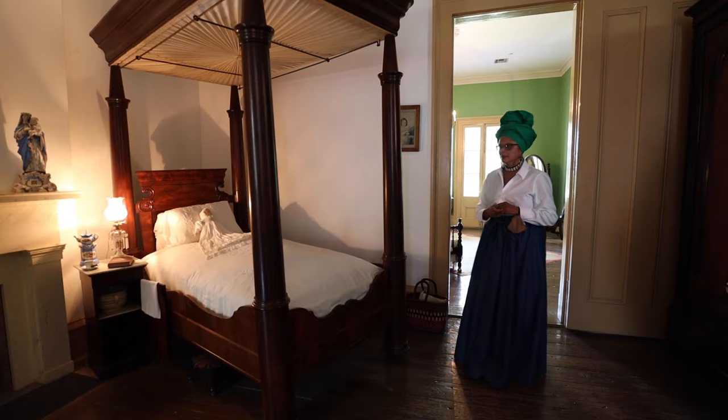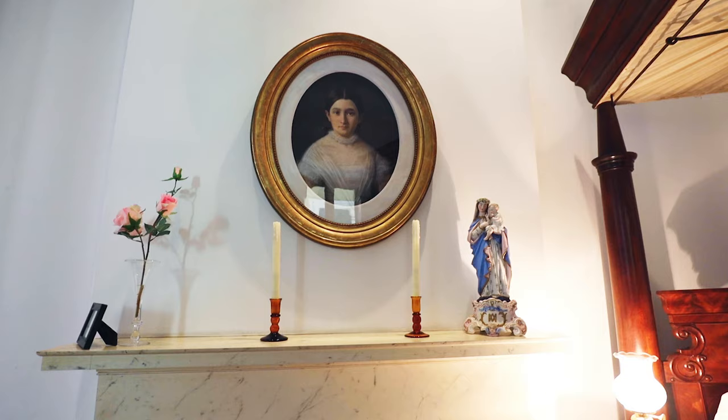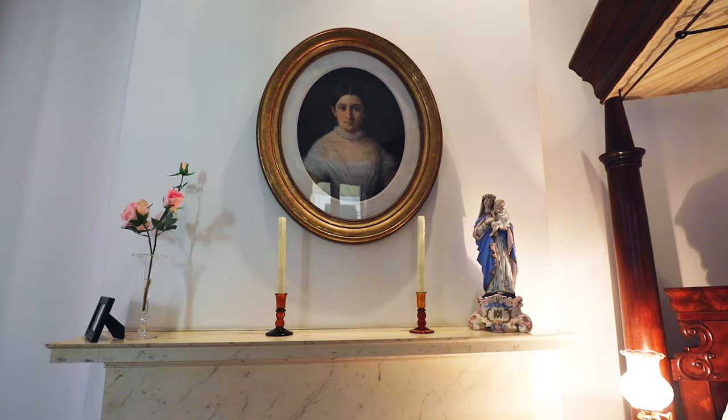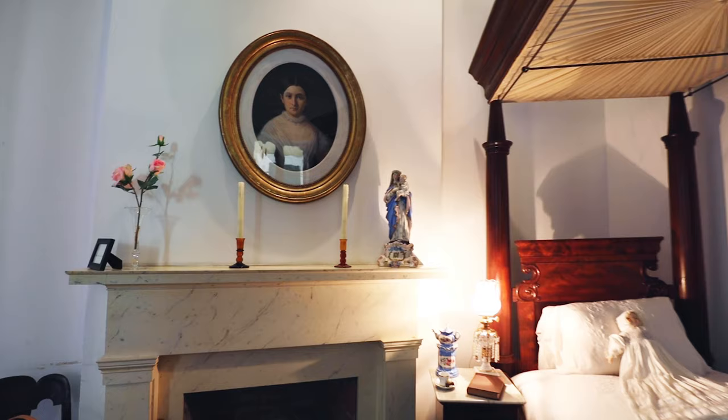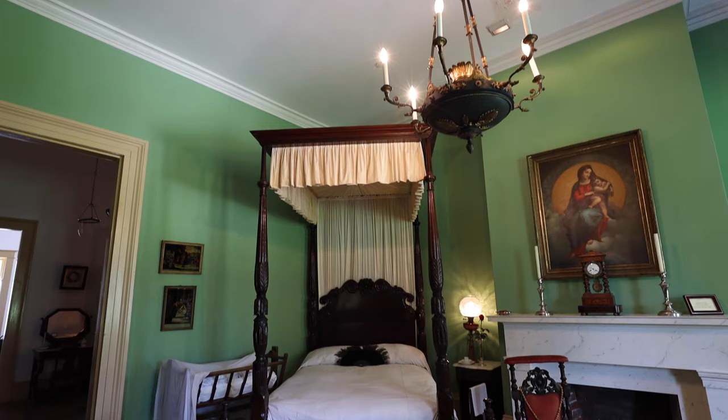So the girl that died in here? Yes, Lydia. Lydia, of yellow fever. Okay. Because Lydia died in this room from yellow fever, Diane said that this is the one room in the house where they noticed the most paranormal activity. So all you ghost lovers out there, this one's for you.